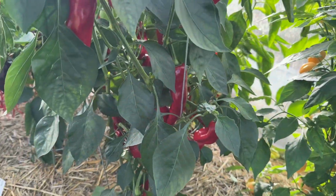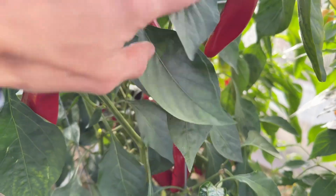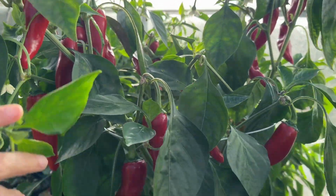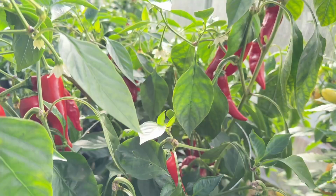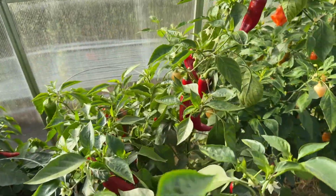Then we've got the Piment d'Espelette. Now this is normally used for, I believe, a powder, so I'm planning on harvesting all these and putting them in the dehydrator. This was a super, super productive plant. I need to get my smoked jalapenos dehydrated because they are filling up the dehydrator at the moment.